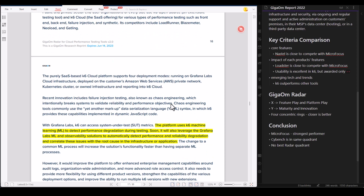Under Grafana Labs, the analysis says that the platform uses K6 machine learning to detect performance degradation during testing, and very soon it will also leverage Grafana Labs ML. Grafana has their own ML algorithms and observability solutions, which will be integrated along with K6 Cloud, so that you can detect performance degradation pretty quickly. So this is one point you have to note down if you are considering K6.